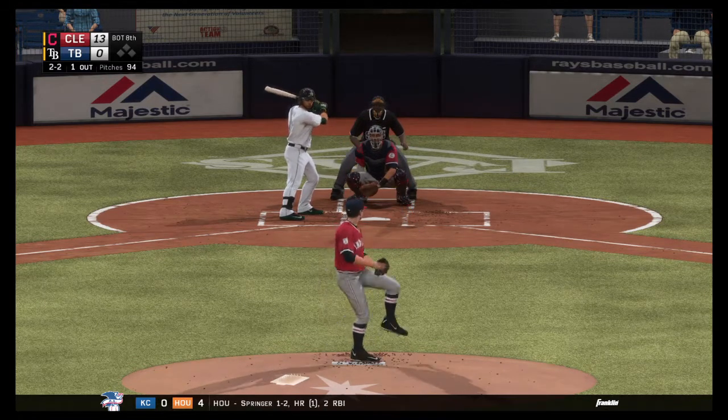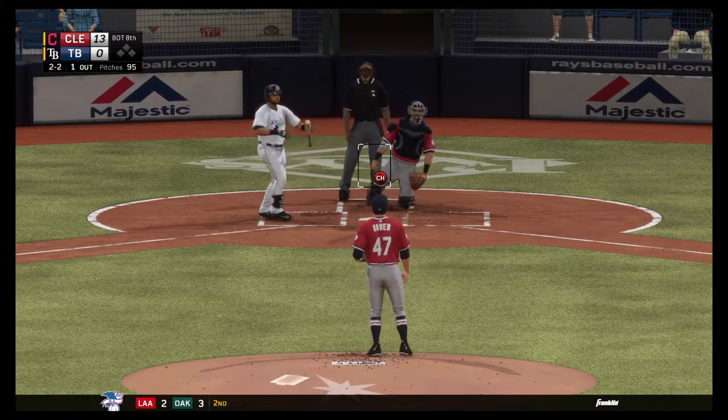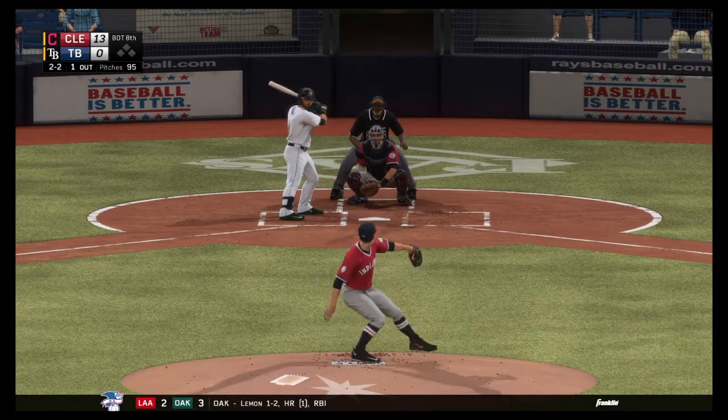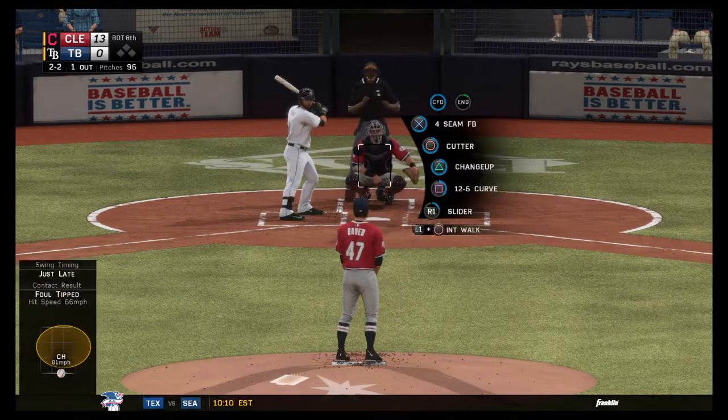Bauer gets the sign. 2-2 on its way. Swing and a ball chopped foul right at home plate. Into the windup. Here comes the 2-2 pitch. Chopped foul at the plate, and the count holds at 2-2.